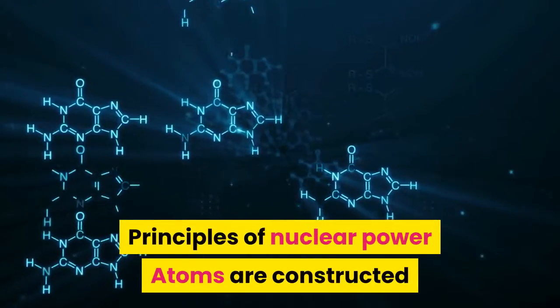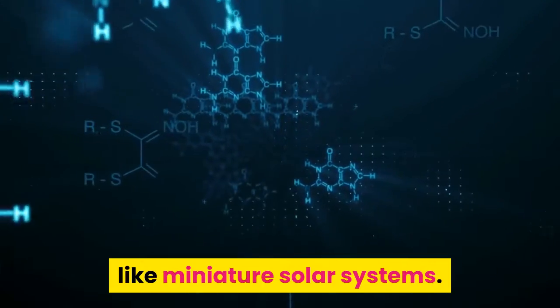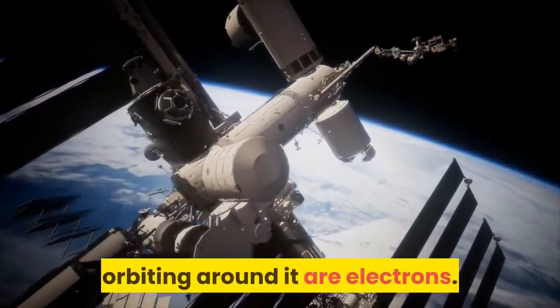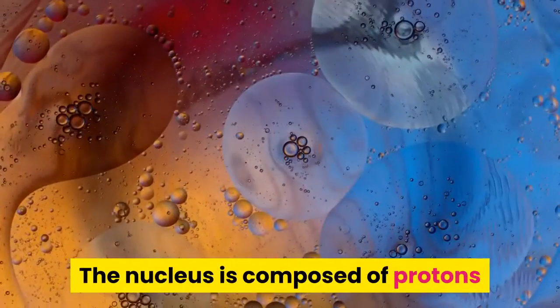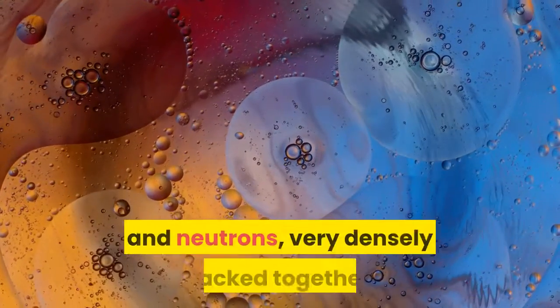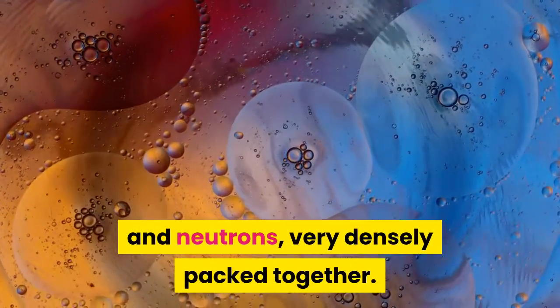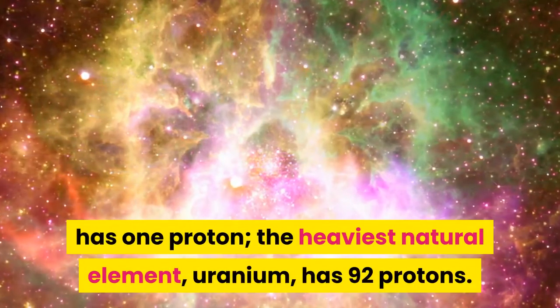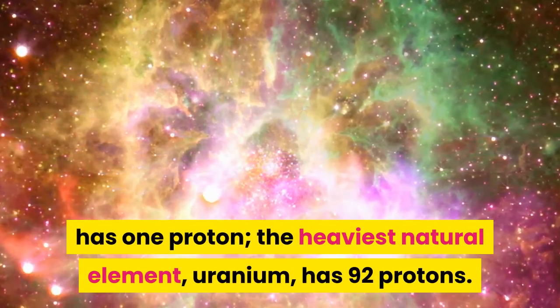Principles of nuclear power: atoms are constructed like miniature solar systems. At the center of the atom is the nucleus, orbiting around it are electrons. The nucleus is composed of protons and neutrons, very densely packed together. Hydrogen, the lightest element, has 1 proton, the heaviest natural element, uranium, has 92 protons.